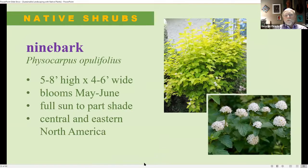The ninebark shrub is native. Now, the native plant is somewhat plain. It doesn't have a particularly large and obvious flower, but it's a pleasant looking flower. It has a nice looking foliage structure to it, however.